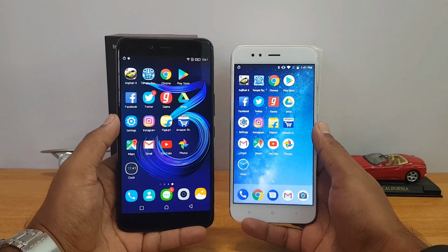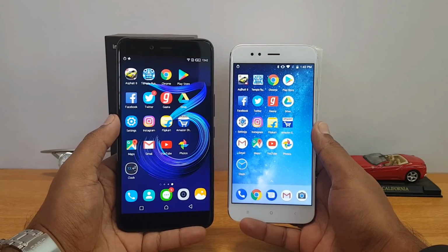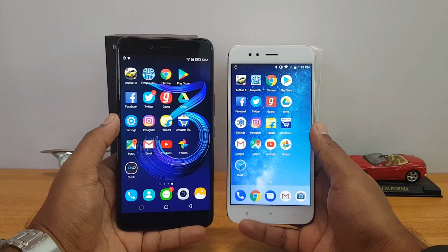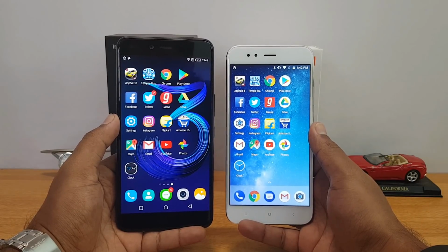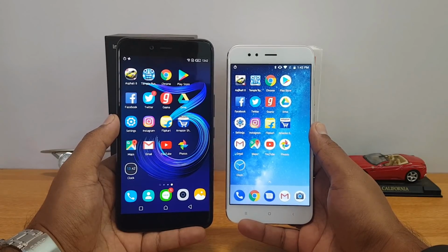It all depends upon how the software is optimized. We have the stock Android with the Snapdragon 625, which is really good in terms of performance. And you can clearly see having an additional 2GB RAM does not help the Infinix Zero 5 in terms of performance, even though it has the Helio P25, which is almost similar in terms of performance when compared to the Snapdragon 625. Now let's see the fingerprint scanner performance.